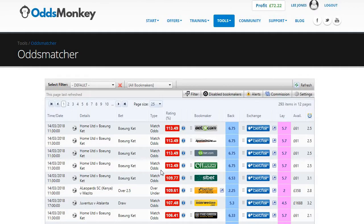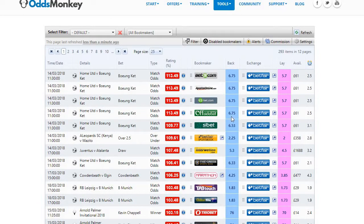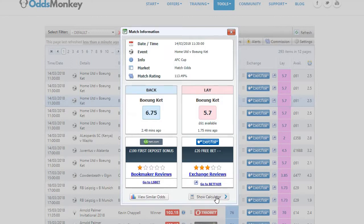So for instance, let's just pick one. The idea with match betting is to have your lay bet and your back bet ideally the same or very, very close. So if we pick this one here, click on the information tab for this particular bet offer that is recommended as a match. It loads up that, so this again would be the bet you place with your bookie that's giving you the free offer. You then lay it with Betfair.